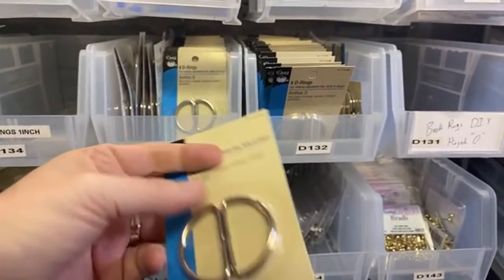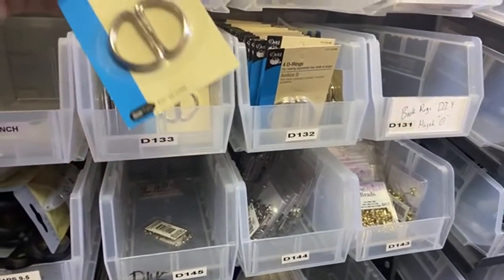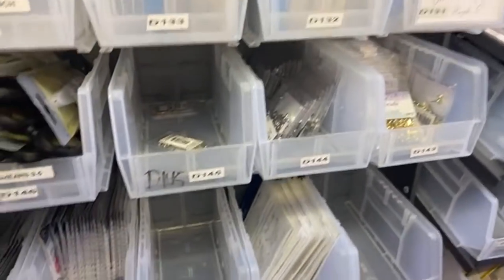If you make paper purses, I need to do a Christmas paper purse. Oh, I need somebody write that down for me. Somebody remind me, do a Christmas paper purse. The D-rings are so cute for your paper purses. Go ahead and grab those up.